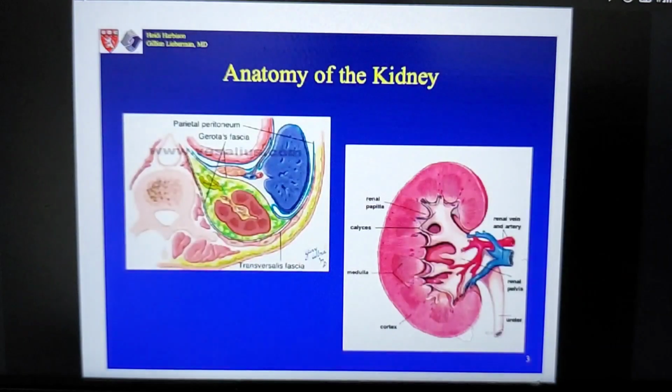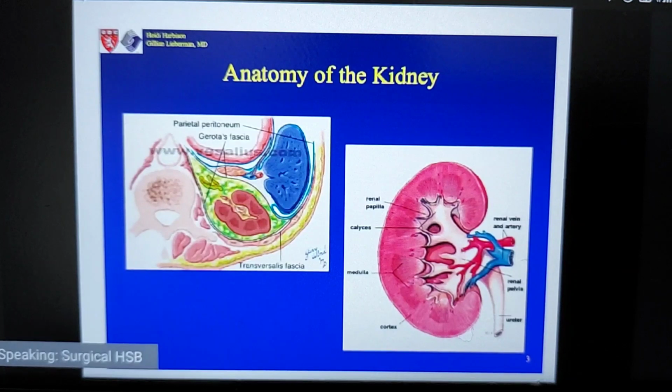Now, briefly describing the anatomy of the kidney. The kidney is a bean-shaped organ, which is located retroperitoneally. It is actually a size of at least 3 vertebrae in length. The bipolar length normally is from 9 to 13 centimeters. The position of the kidney bilaterally, the left side is usually slightly higher compared to the right because of the position of the liver. Normally the location is from T12 to L3.